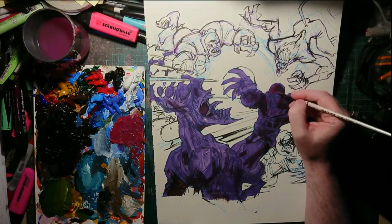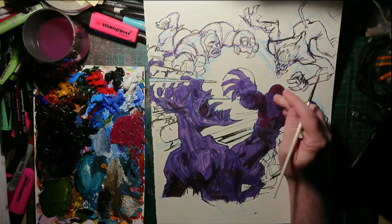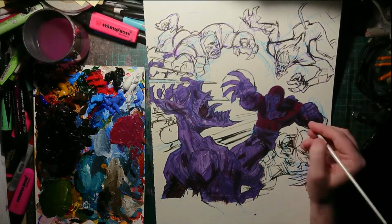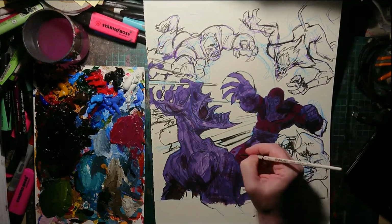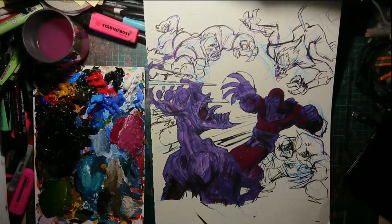Purple, purple, purple underpainting for this piece.